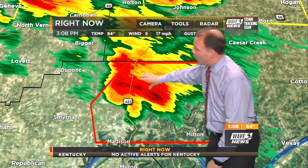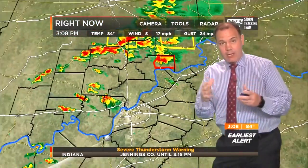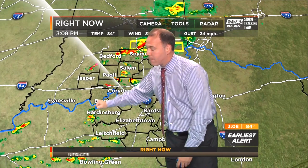Once again, it's a strong thunderstorm. It is not the only thunderstorm that we have around the area. I'll point out, because some folks are seeing the darkening skies, hearing the thunder, we do have additional thunderstorms popping up.